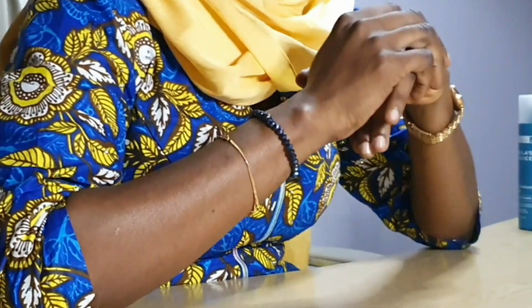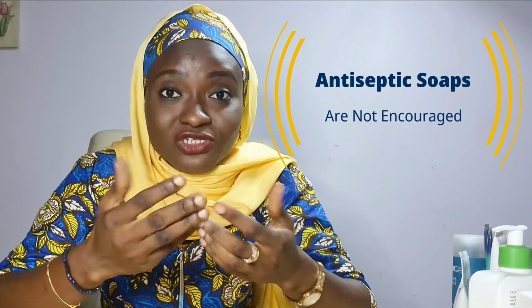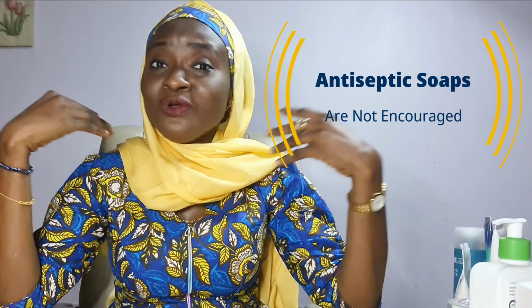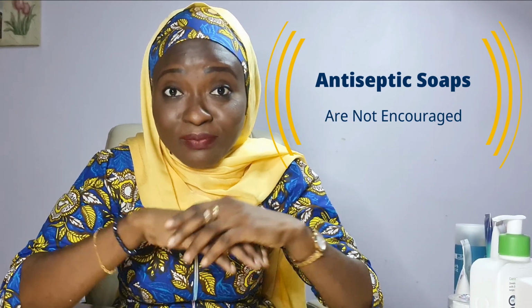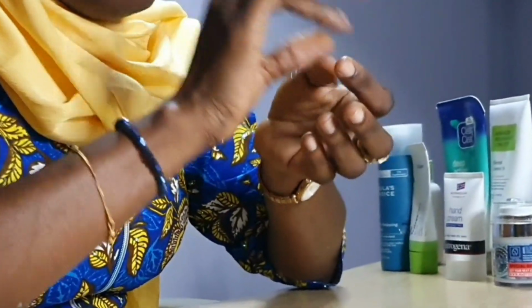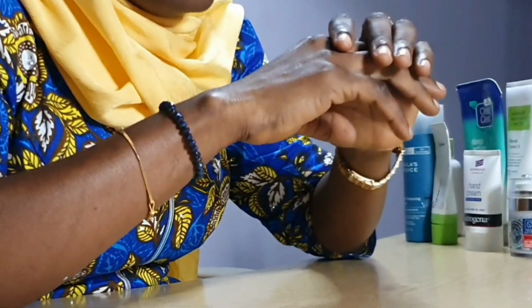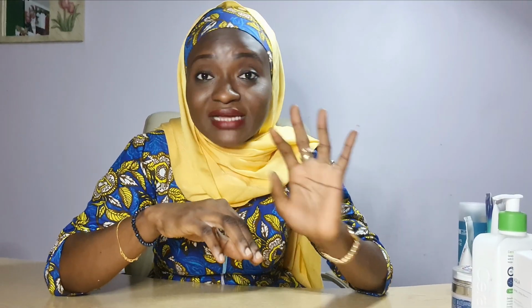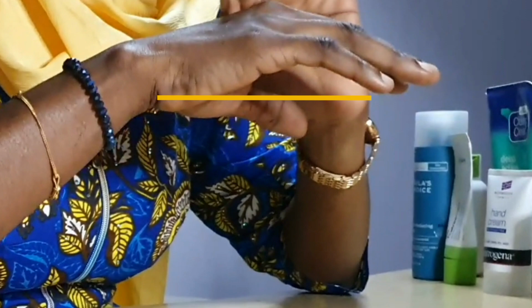So another thing I need to let you know is that using antibacterial soaps, antiseptic soaps, they are not encouraged for your regular care of the skin. The reason is because when you look at our skin, there's no part of the body that does not have its own flora, except for some certain areas. Some certain areas of the body don't have any bacteria in them. But the skin has its own normal flora. And when we say normal flora, that's the normal healthy bacteria that nature has put on your skin.